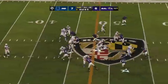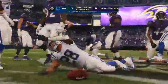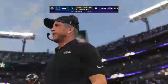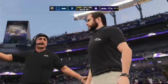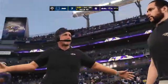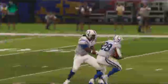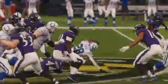Second down, another run with Taylor. And some nifty running here as he'll take this across midfield and down to the 47. They picked up 5 yards last time. Now they double it and get 10 here. First downs have not come easy, and neither have runs like this throughout this game. Absolutely not. He finally felt like, whoa, a sigh of relief. We got something going in the running game.